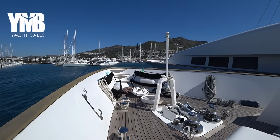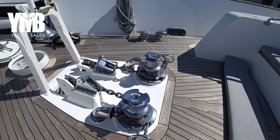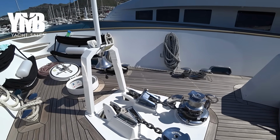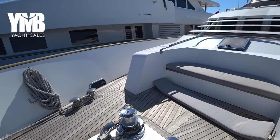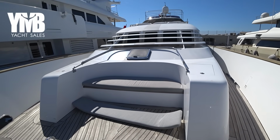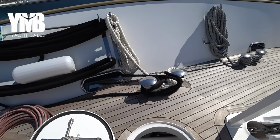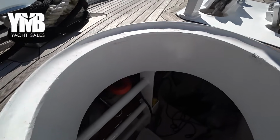So here we are. 2 massive windlasses from Lumar here. Each one of them is connected to 150-meter chain, and each chain is connected to a 140 kilogram Admiralty anchor. Nice seating arrangement here. It's very windy. Some of the cushions are flying. Down here you can see the entrance to the chain locker. I'm going to take a quick look inside. You can start to understand how clean and well maintained this boat is.